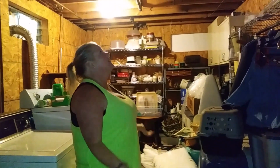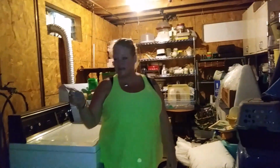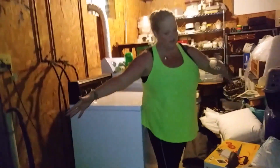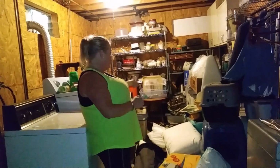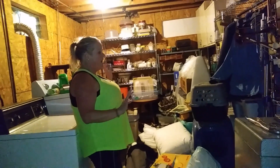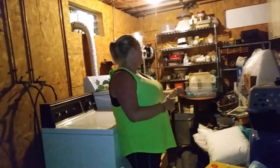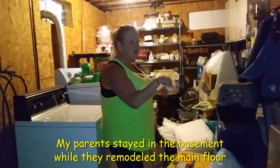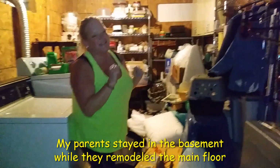This is like the mecca of clutter down here. Right before the kids left for college last fall, the hot water heater sprung a leak. Oh, dear. And the whole basement was flooded, just this side. So Justin and I went through and cleaned out like 26 bags of garbage just from the floor. Oh, my. There was just so much. And when they redid the upstairs, they stayed down here, and when they were done, they closed up shop. Don't need to worry about anything downstairs.